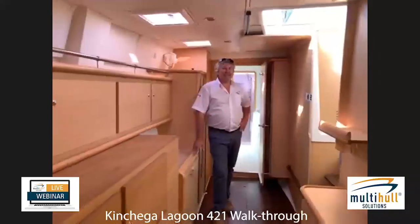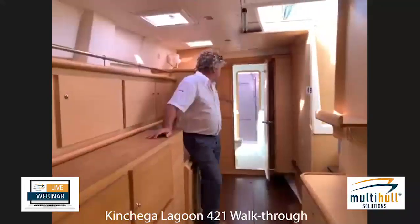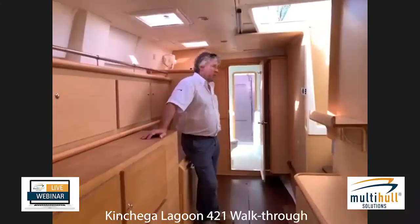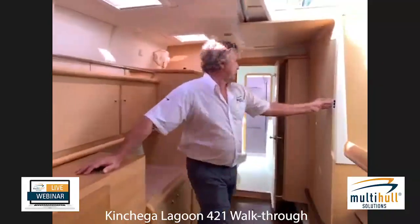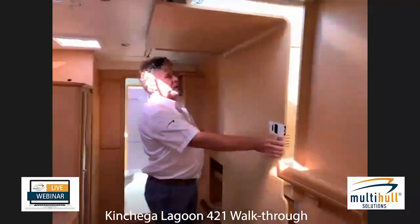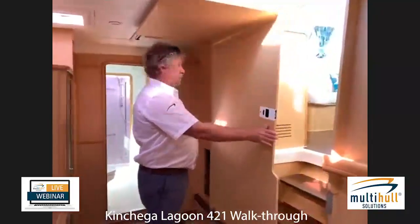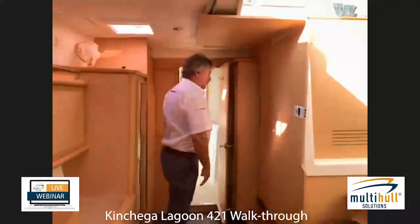So in the owner's cabin as well, one of the features is the huge bathroom forward. It just gives you a really nice cabin style. When it's not locked, you can close this off, and you've got your own private cabin. A little bit more storage in behind the door as well. Another cool feature in the bathroom.